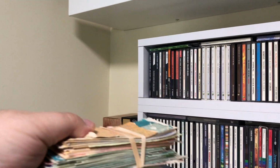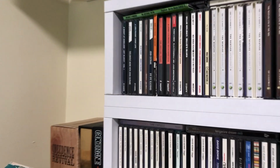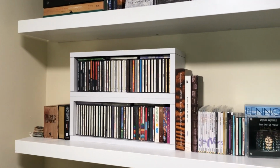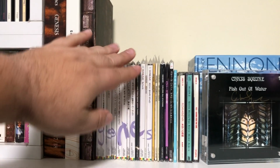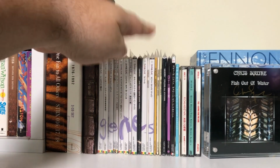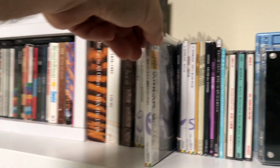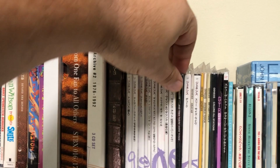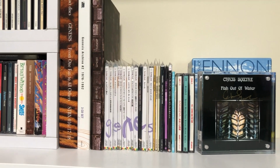These are ticket stubs from concerts I've been to over the years. This top one is my very first concert, Genesis, from 1987 in Philadelphia. This is my Genesis Japanese mini LP collection here. A few of them don't have the OBI strip that you see here. If I had them all, you would see the Genesis logo would be completely spelled out. But I'm missing a few there.